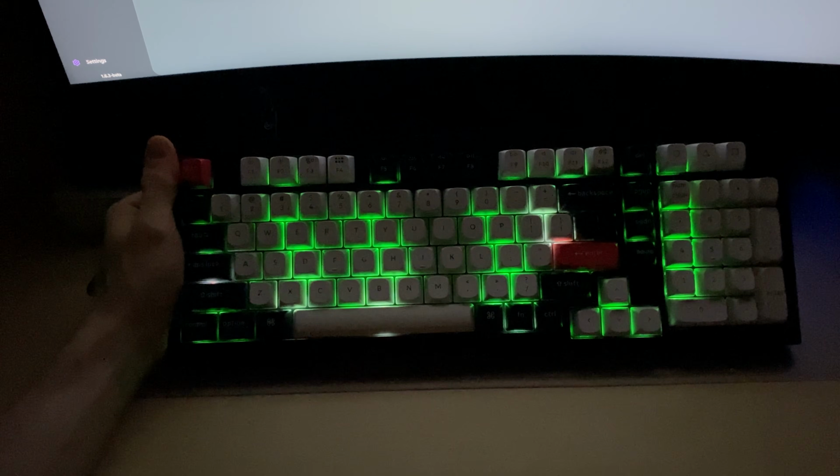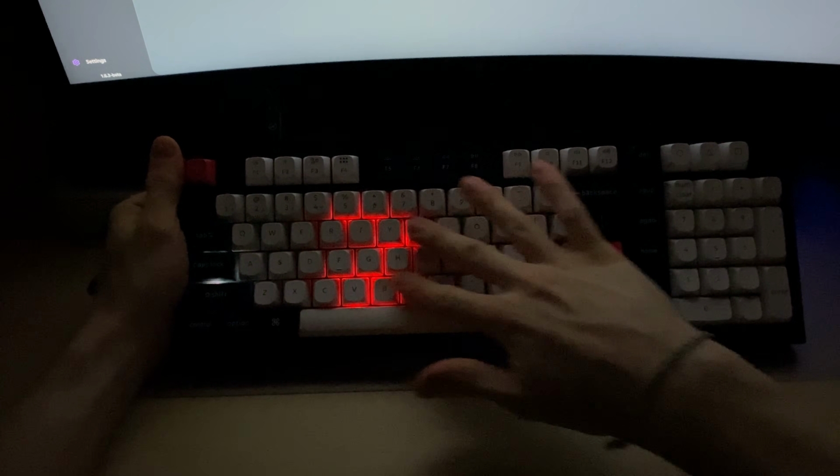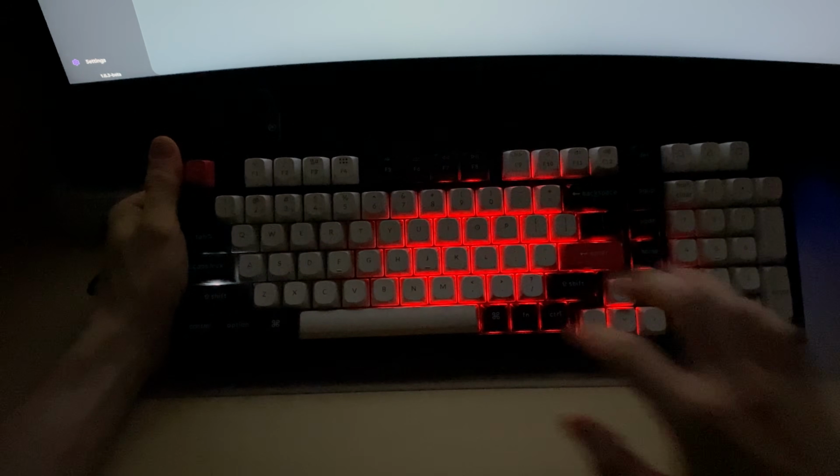And we have digital array. Looks like that. Reactive simple. So when we swipe over it, we can make it slower as well. And it will look like that. Reactive multi-wide.